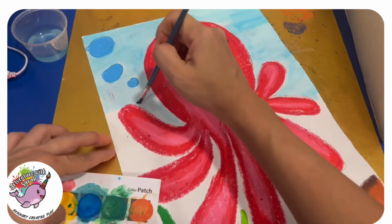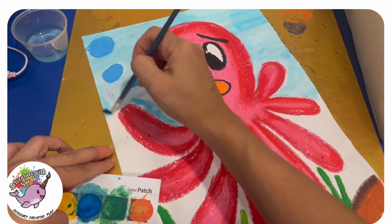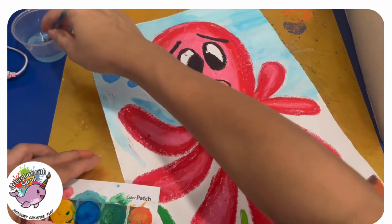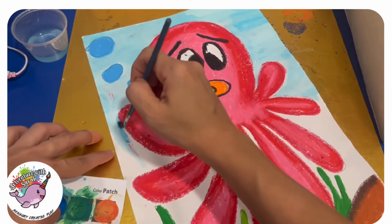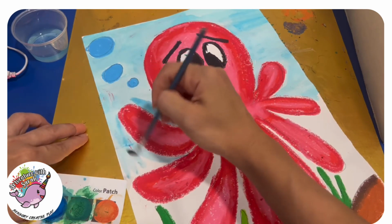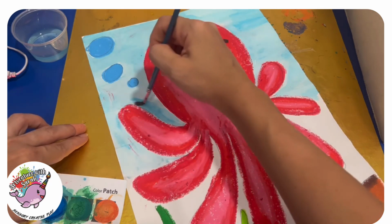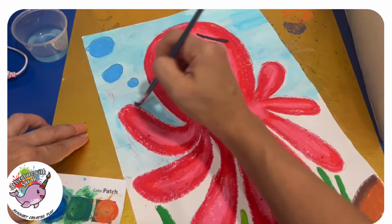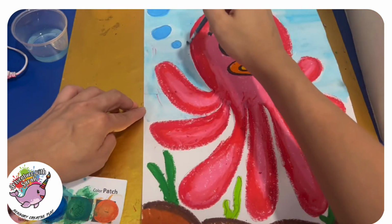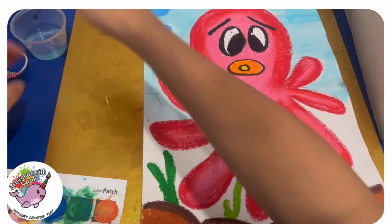This side here. The octopus has so many legs, it makes it super big. Challenging here. Oh no, my brush is dirty again. Slowly. Slow and steady. I'm trying to color slow and steady. Alright. Okay, finish the top part now, going down. Okay, my brush. Oh no, my brush. I have to wash my brush.